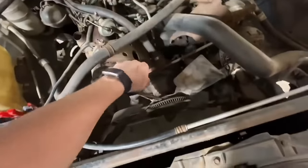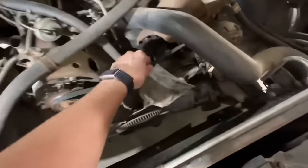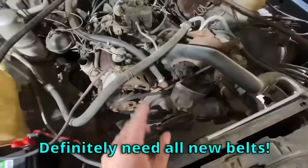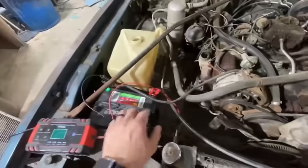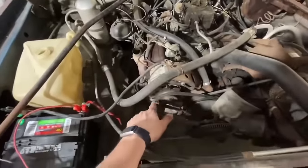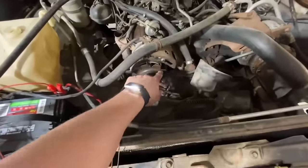Look how loose some of these belts are. That one is just worn down to nothing. This one is just barely even on there. We definitely need all new belts. Looks like my wires are plugged in. The battery is new and it was already dead, so that makes me worried about this alternator. But hopefully it just isn't spinning because this belt was so bad.